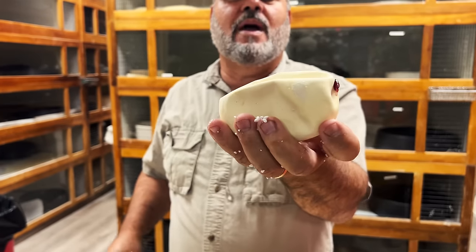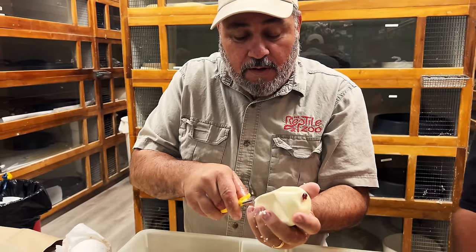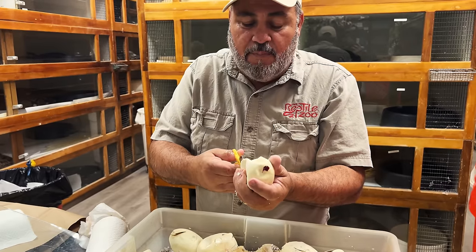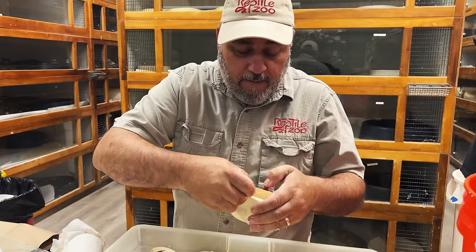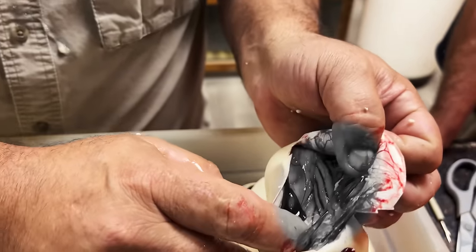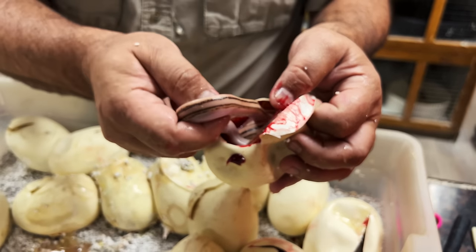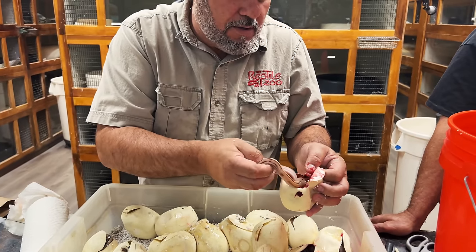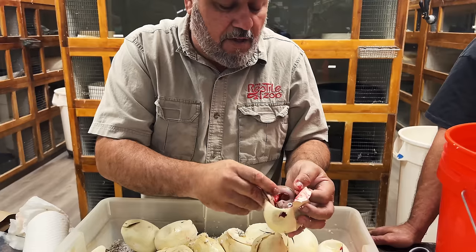So there's another one of them eggs you've got to worry about. This is why I'm here tonight on my day off, because I can't let a baby snake die just because I'm lazy. Looks perfect, except it's on the other side. So it's a Super Tiger. And I'm going to pop the little membrane, make sure he's not tangled up. And he looks great. He's going to be a perfectly healthy baby.